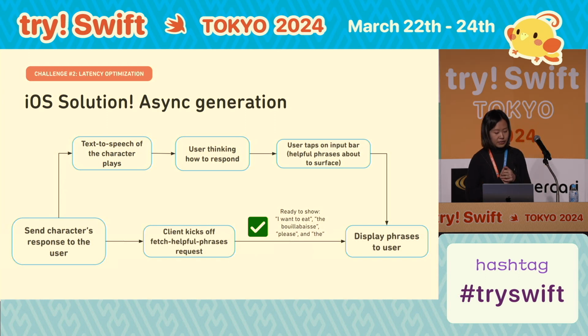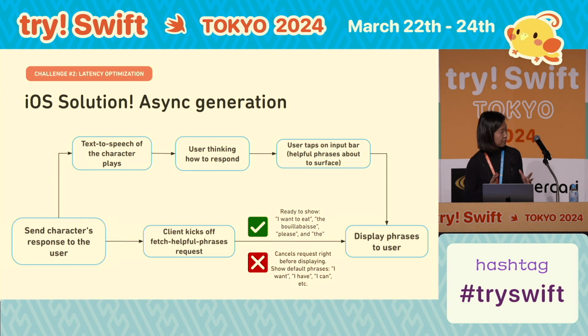However, if the request doesn't finish on time, before the user taps on the input bar, we cancel the request right before surfacing the input bar and display a list of default phrases: I want, I have, I can. And this is shared across all helpful phrases applications.